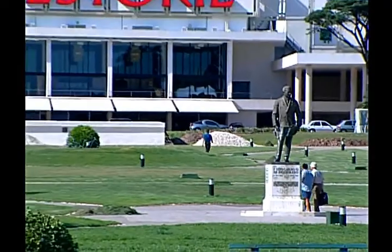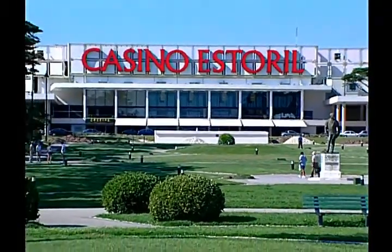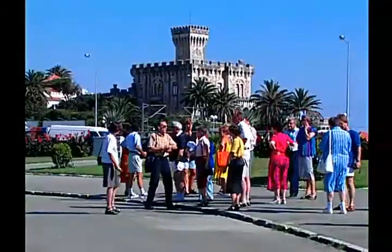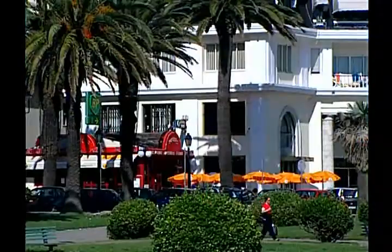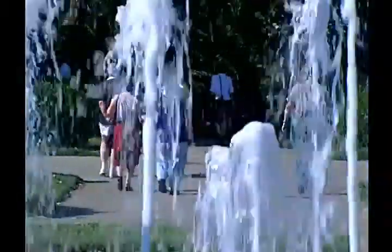Estoril's casino was the inspiration for Ian Fleming's Casino Royale. Like Mr. Bond, do dress somewhat formally. The international set enjoys the park with its tropical and exotic plants and trees. Estoril has all the amenities of a first-class resort, just a short commute from Lisbon.